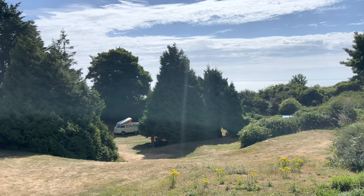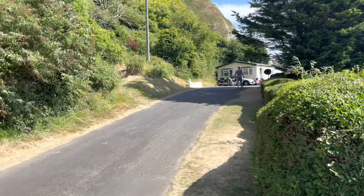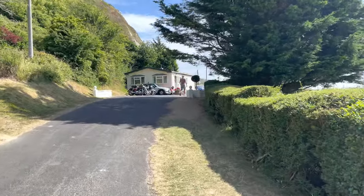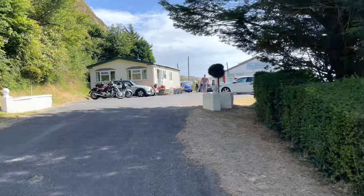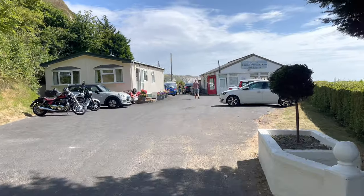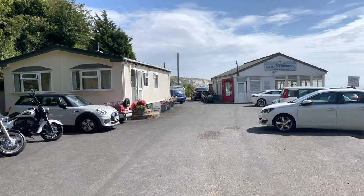Little Switzerland here in Folkestone is a very nice campsite. It's really, really nice. It sits quite close to the Warren and the English Channel, and beautiful setting. Certainly recommend it if you're in this part of Kent. You've got a camper van, motorhome, or a tent. I would recommend this place totally.